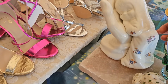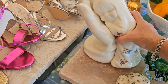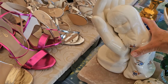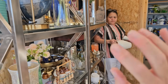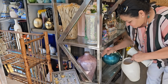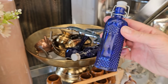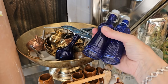And look at this little sweetie. Put that over there so I don't knock it over. Oh, it's one piece. That is quite stunning. I love this booth because there's always something new. She has a cupboard here that she always rotates and a little storeroom, and she just keeps coming out with fantastic stuff. It's amazing. We got more Lenox. We got glass, little bottles here. Ooh, that's really, really sweet. That's a fun one. This one is also glass. Let's see.